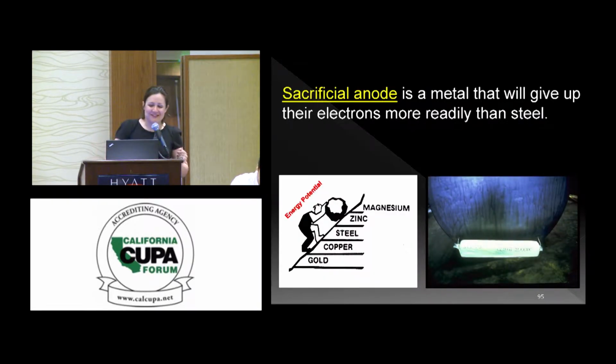So a sacrificial anode, like I said, that was one method of cathodic protection, and it's basically sacrificing itself. It's a metal that's going to give up its electrons more readily than steel. So in turn, the steel's not going to lose its electrons, and it's not going to corrode.